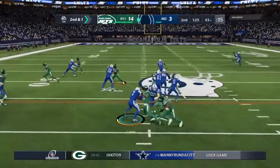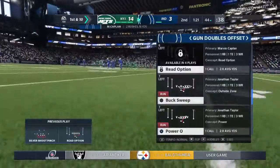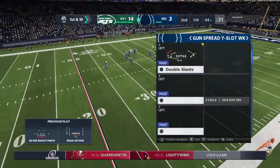Now an option play, and he'll keep it. And he'll get up near the 45. They'll spot it at the 44. 2 yards, good enough for a first. So yeah, that was all you're looking for on a play like that. Get the first down and keep the drive moving.